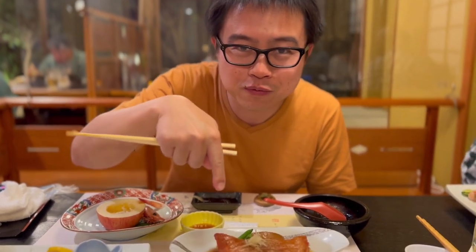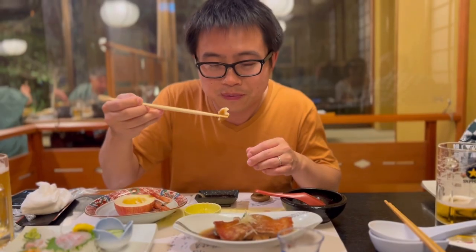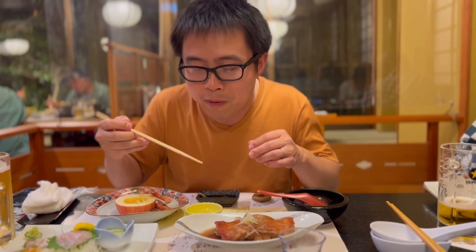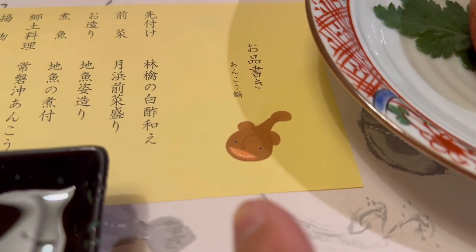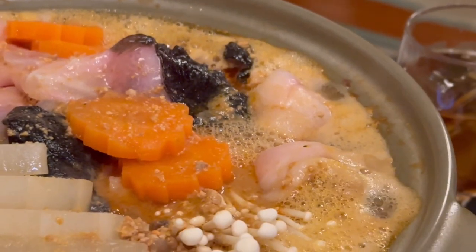And this is deep sea fish. But it looks like braised in soy sauce. The meat's a little tough, but sweet. Very good. Let's share the anglerfish. Wow. Delicious. Like overall, very light tasting.